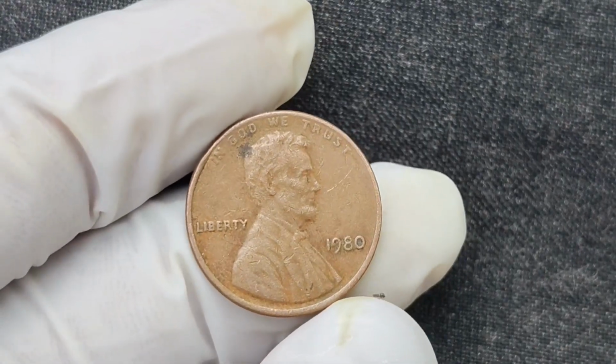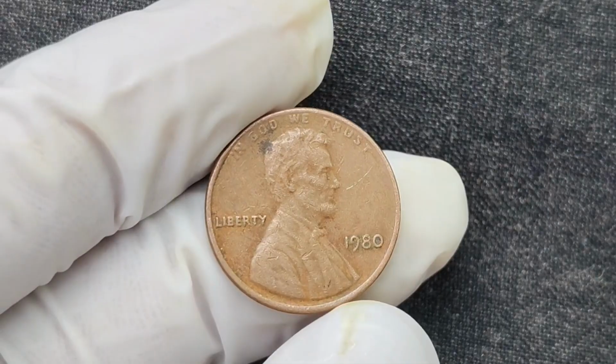Have you ever found yourself staring at a coin, wondering if it's a secret treasure worth a fortune?